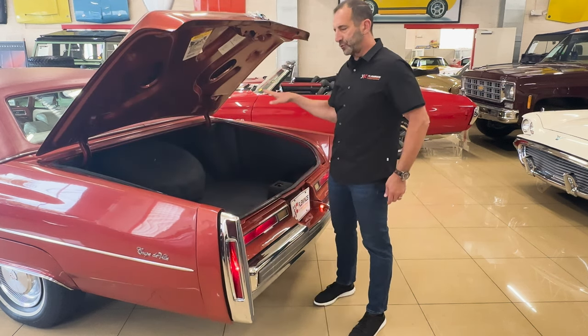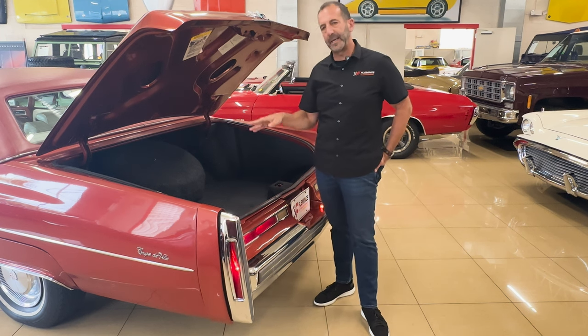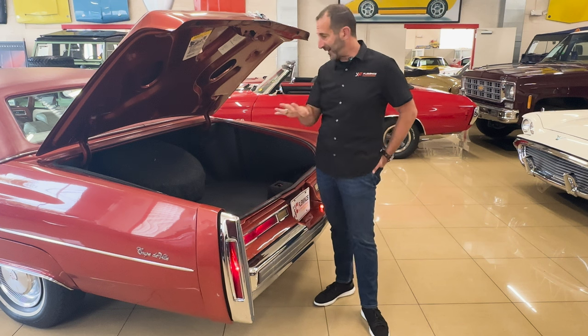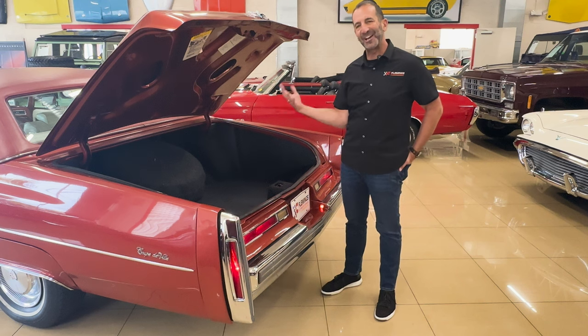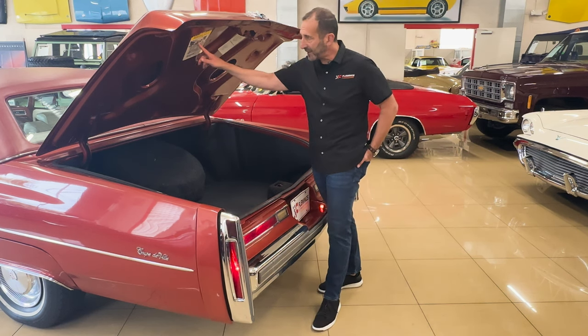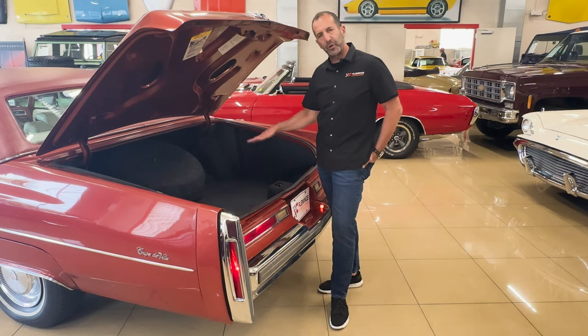All right, this is the trunk that many shows have talked about. Like, instead of how much luggage does it fit, how many bodies does it fit, right? Because look at it. It's an enormous trunk designed for travel, right? This is the Cadillac of the day. This is what kind of made Cadillac Cadillac. These are original decals in here. All original paint. Original Cadillac mat is in here. Spare tire and jack. All of that stuff is original. All of this is preserved.